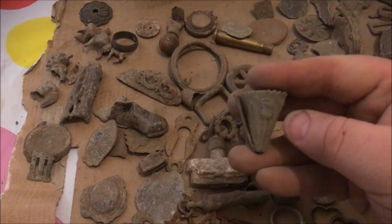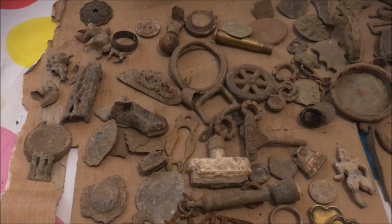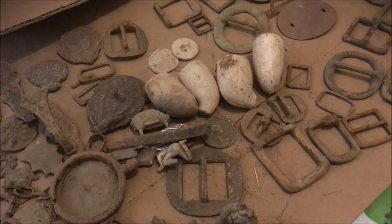Bits of lead with thistle on them, or bits of copper with thistle stamped into them. Loads and loads of stuff, but here's one of the most common finds, and it's just over here, and they are buckles. You should find buckles by the bucket load wherever you go. On any field you go on, you should find buckles.